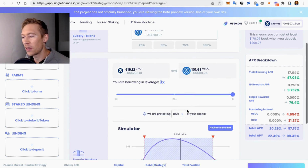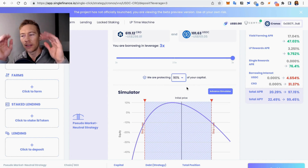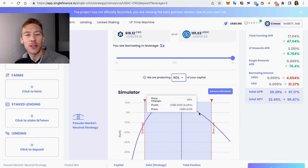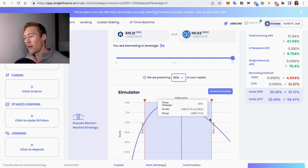So if we're doing 3x leverage at 90% stop loss, you're going to see how tight the liquidation thresholds are. And remember, you want to be within this area where Kronos is between 23 cents and 62 cents, because then you're not losing any money. But as soon as Kronos goes below 60 or above 62 cents, you're going to be losing a little money, up to 72. So that's something to be aware of.